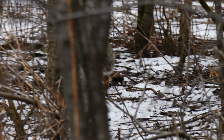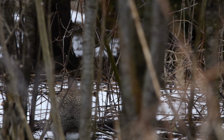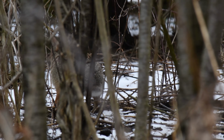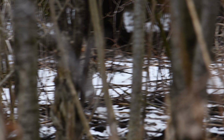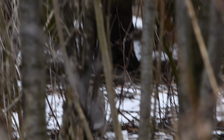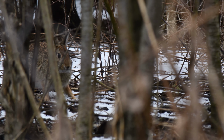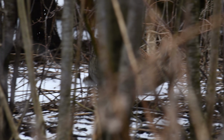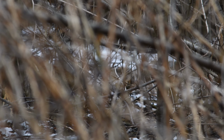And look what we found again, an eastern cottontail rabbit. It did not mind me being near it whatsoever. It actually came damn right near me for a large section, for a good half an hour, honestly. I had to change lenses because my lens is too long, funnily enough. And here we have it, just sorting through the brush, looking for something to eat.